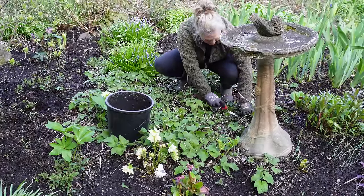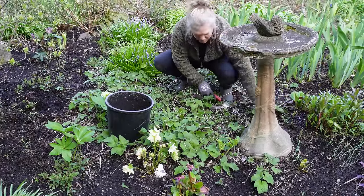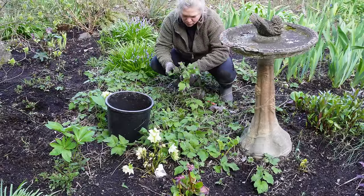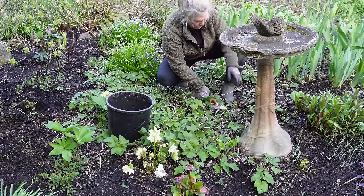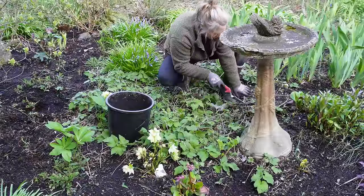And it's pretty easy. You just kind of dig down and carefully lift. They're almost like strawberries. They kind of go on these runners, I guess. It's kind of cool. So there's two plants right here, like literally a very giving plant, super easy. So I'm gonna go through here and just pull out what I can and see if I can make a new garden somewhere else.